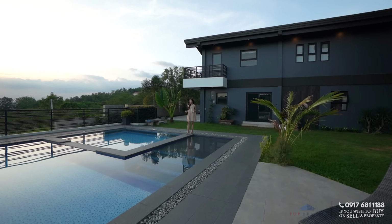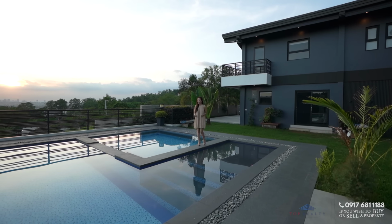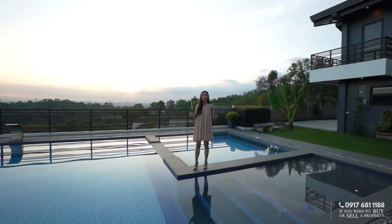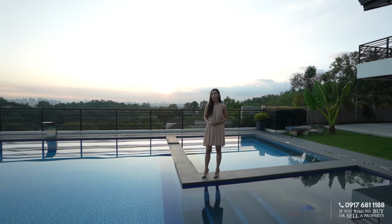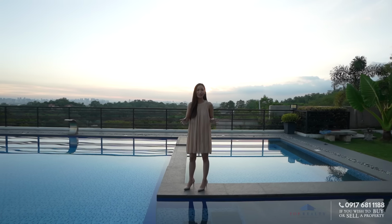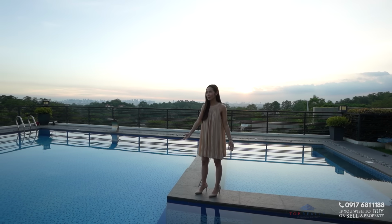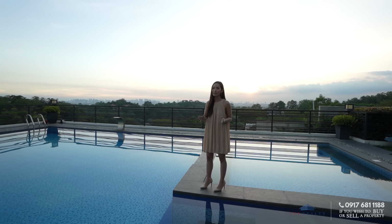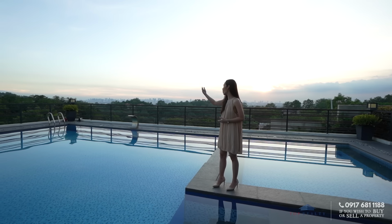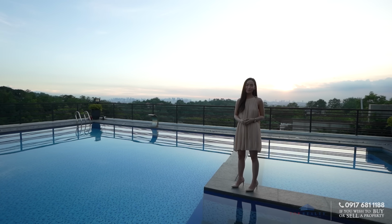Now, this is perfect for families who want the peace and the quiet, the Zen, just like what this home is all about. But also, this is perfect for those who love entertaining guests, who love having their family and their friends over because of all of the lounging areas all over this home, enough rooms and spaces to accommodate everyone. The heated pool right below us, I mean, wow. And most importantly, the view, right? We have two decks to have this amazing view of the hills, the city, and the sunset, just like what you are seeing behind me.